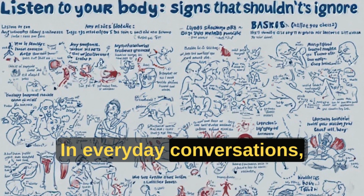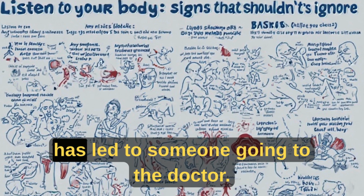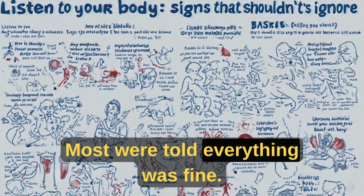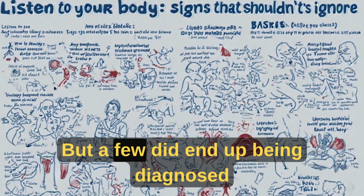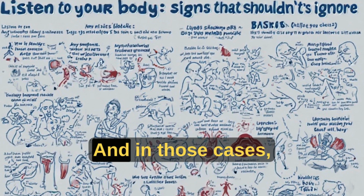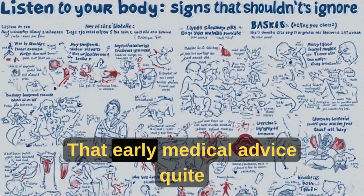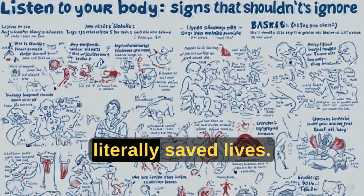That's always something you need to have looked at. In everyday conversations, whether with family, friends, or coworkers, speaking up has led to someone going to the doctor. Most were told everything was fine, but a few did end up being diagnosed with something that needed treatment. And in those cases, it made all the difference. That early medical advice quite literally saved lives.